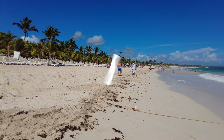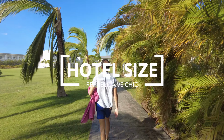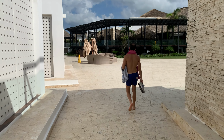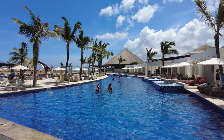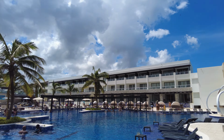The Royalton Chic is a smaller resort than the Riu Republica, which is more on the medium size compared to other resorts in Punta Cana. The Chic has 5 pools, while the Republica has 6. The Royalton Chic being so small, we were pleasantly surprised by the nice variety of pools.